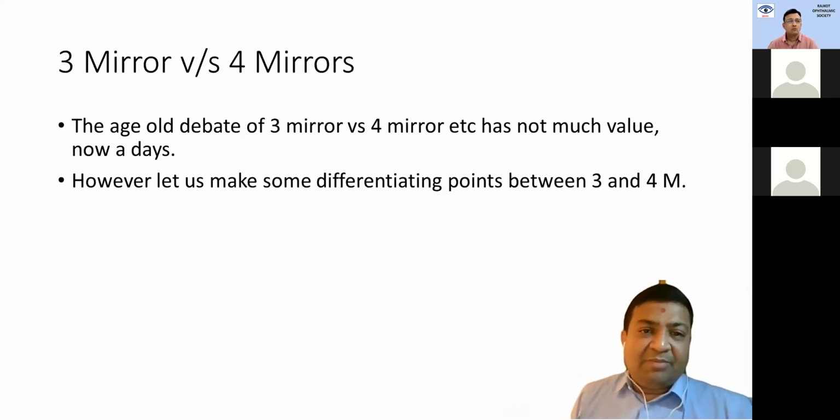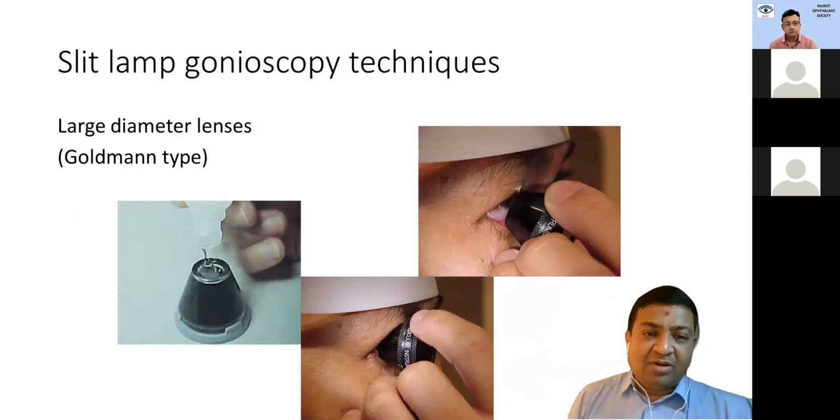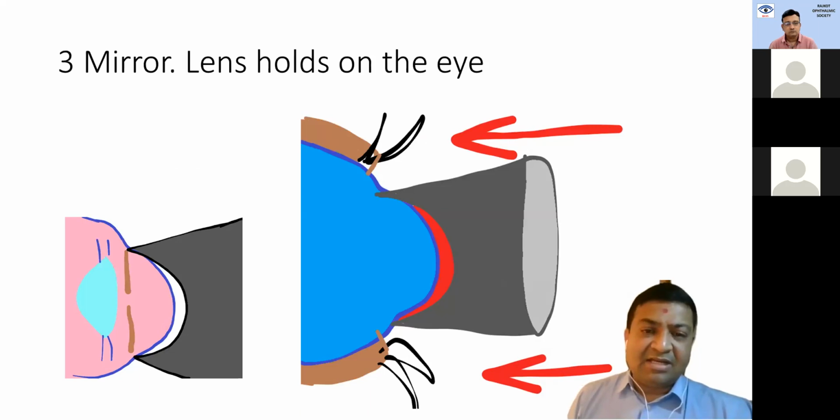There is an age-old debate between 3 mirror versus 4 mirror, which has not much value nowadays, but let us see how different they are. The 3 mirror lens has a concave surface, and when you put it over the cornea, there is a gap in between. So you need a coupling agent to have a good view. Once you put the coupling agent in the lens, it gets sucked up to the cornea and the lens doesn't move. So you will have a very good view because the lens is fixed over the eye.